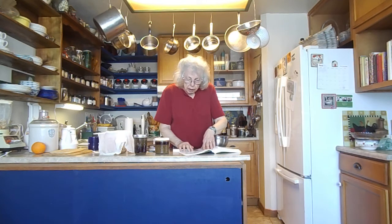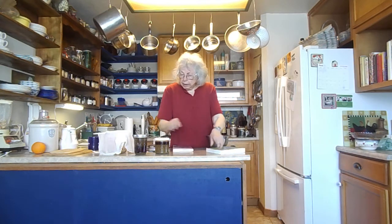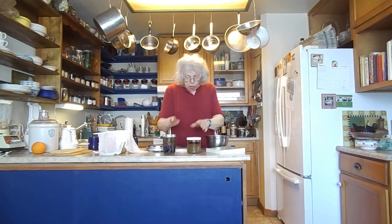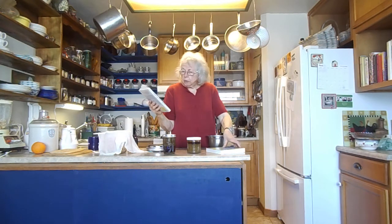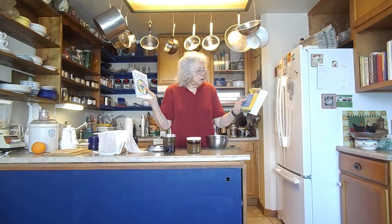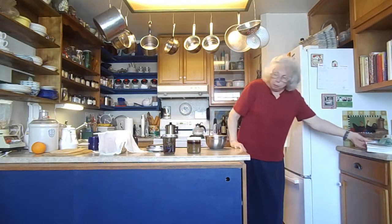A few drops of the tincture before mealtime will aid digestion. So that's on chamomile. The books are Plant Medicine by Rico Check and Herbal Recipes by Rosemary Gladstar. Both good books.